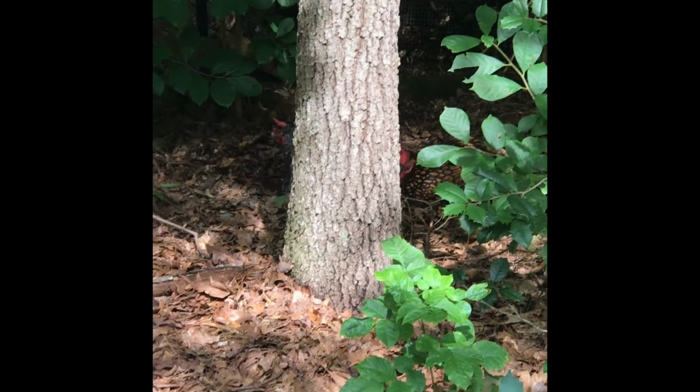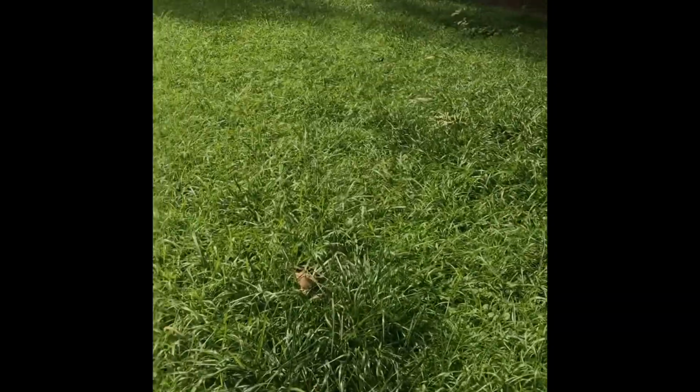Yeah, that's them taking a dust bath behind a tree. There they are. They usually just hang around. Sometimes they go under there so bugs won't get to them. They go away to cool off and get away from the sun.